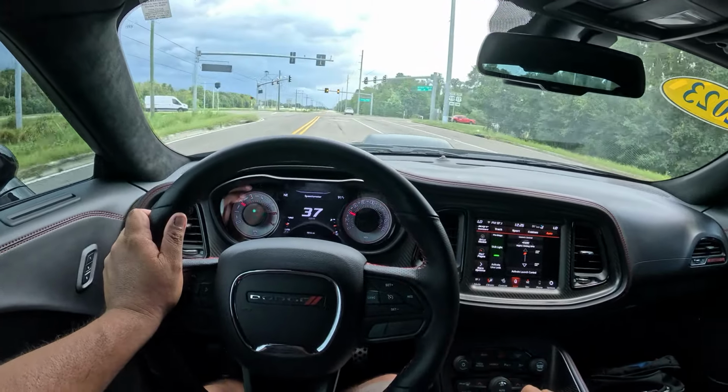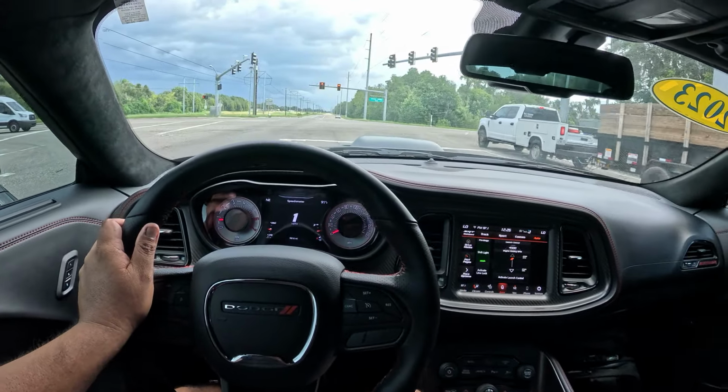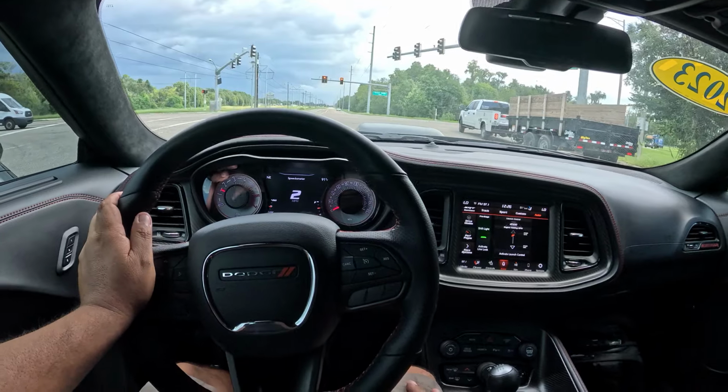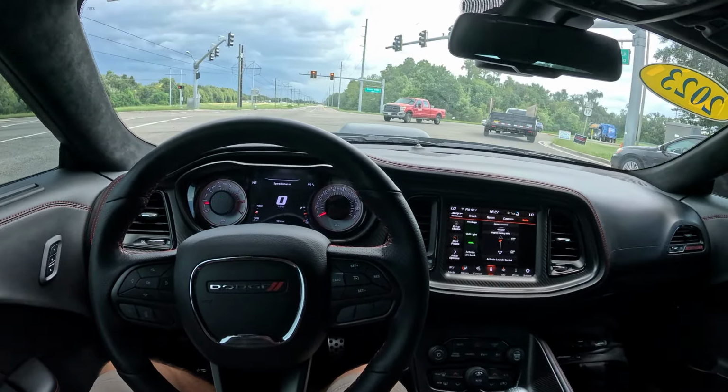I was gonna get the chance to get the curve a little, but the brakes are fantastic. Oh yeah, this thing stopped on a dime. The 6-piston Brembo calipers are awesome. But let me know what you guys think of this Scat Pack.